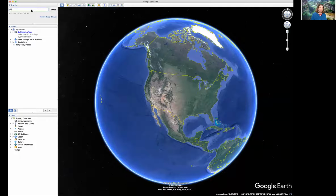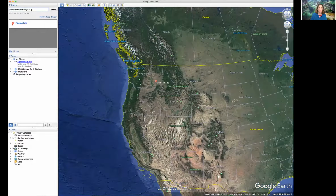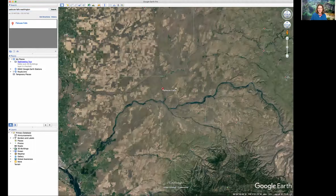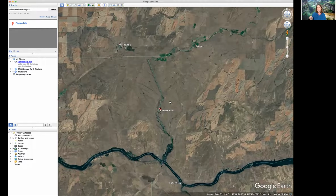So we are going to go to this place, and it is called Palouse Falls. And it is not far from where I went to college. So let's go ahead and let Google Earth zoom us on in. Look at that. It's in southeastern Washington. What? Such a crazy, cool looking landscape in eastern Washington. Well, yes, indeed. And this landscape is amazing. If you haven't been there, you should go check it out. At the very least, check it out on Google Earth. Look it up on Google.